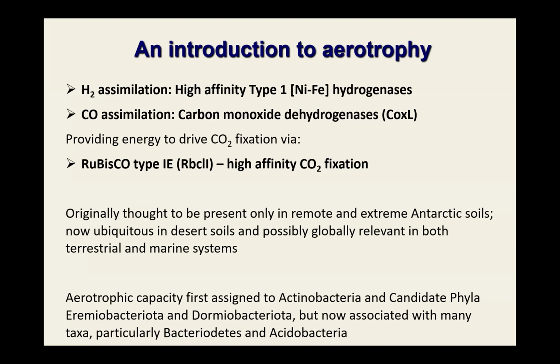These are a new clade of assimilatory hydrogenases, enzymes in the cell walls of some bacteria, that actually bind hydrogen and oxidize it. And oxidizing hydrogen, of course, is a very energy efficient or energy acquisitory process. You get a lot of energy from it. Carbon monoxide dehydrogenases will equally bind carbon monoxide, which is generally a little bit higher, maybe 40 or 50 ppb in the atmosphere, and you can oxidize carbon monoxide to carbon dioxide with some energy gain.